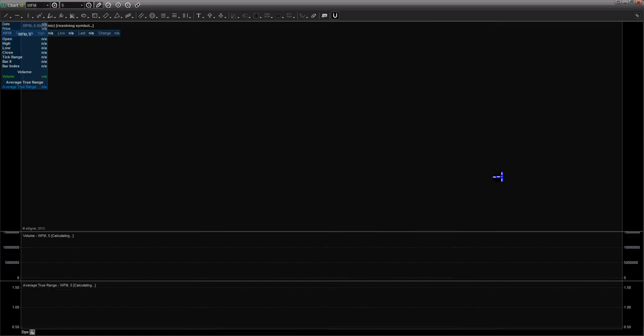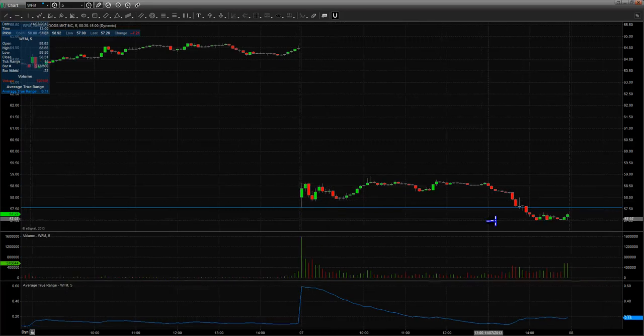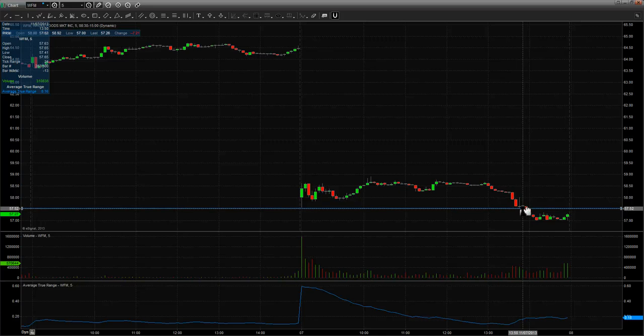WFM, Whole Foods Market, we said we liked it long above 57.70. We made a little bit of money on the long side. It actually traded all the way up to 58.92. We actually got stopped out for a small gain. It was a $240 gain to be exact. And then we said we liked it short below 57.48, which you can see right here. As soon as 57.48 fired off, you got a nice solid push to the downside. We made money on the short side.